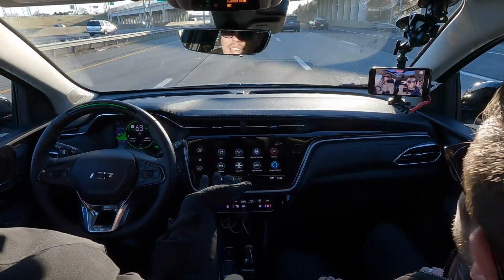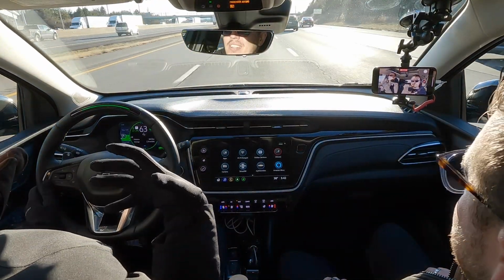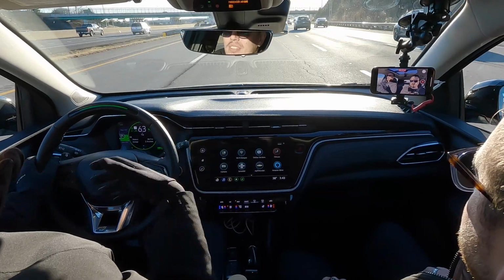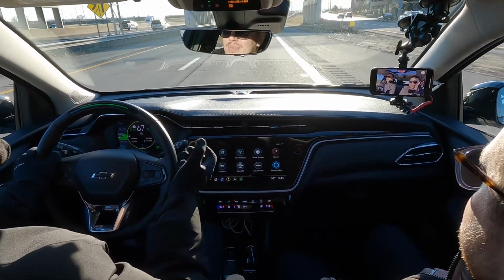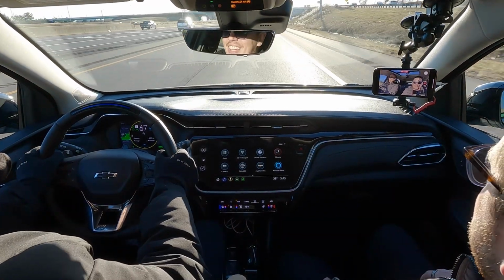Even at nighttime, we haven't had many issues. One thing that we do want to highlight is that Super Cruise tends to turn itself off randomly. General Motors mapped over 400,000 miles of highway that Super Cruise has been approved on, but sometimes it just turns itself off, which is kind of concerning. Kind of weird, yeah. But what's really nice is we haven't experienced any sort of phantom braking or anything like that. We've just had 1 or 2 occurrences where it has turned itself off. Then we just turn it back on and it's perfectly fine.